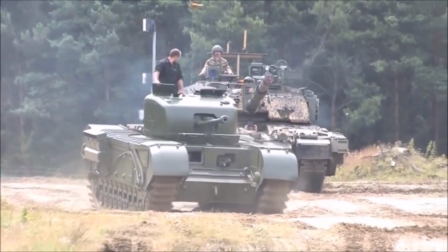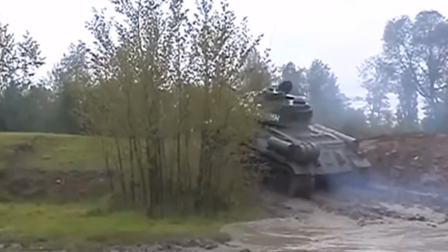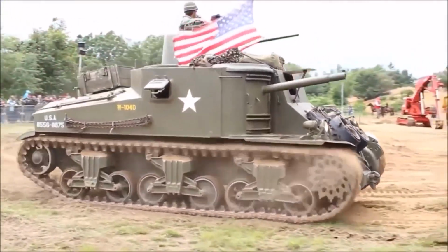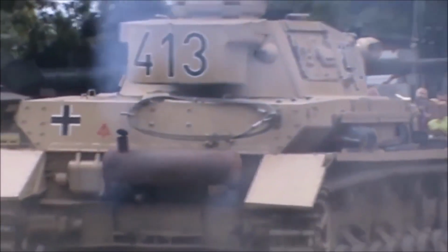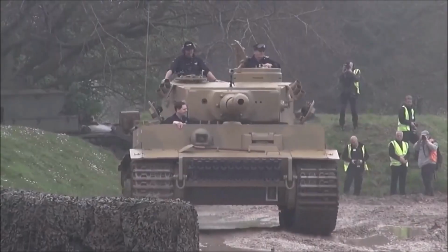Hello, everyone. How do you imagine a modern tank? Is it similar to those very first combat vehicles that were invented at the beginning of the 20th century? Heavy, vulnerable, and unwieldy. Of course, the task of tanks on the battlefield has not changed, but what about the tanks themselves?